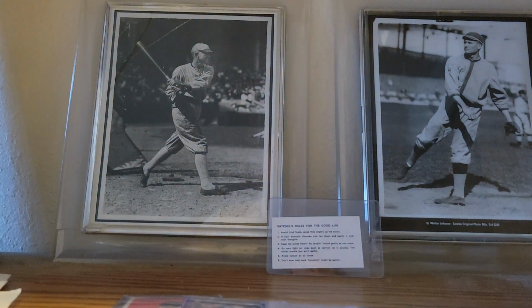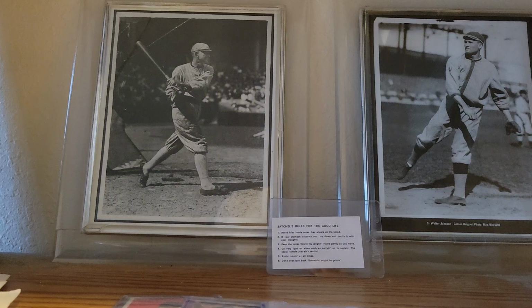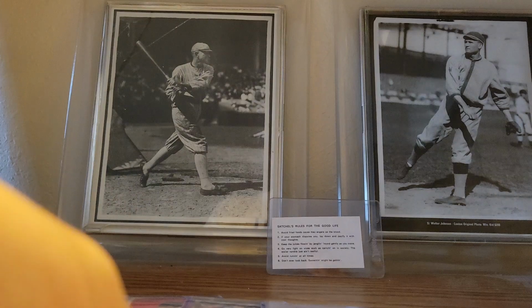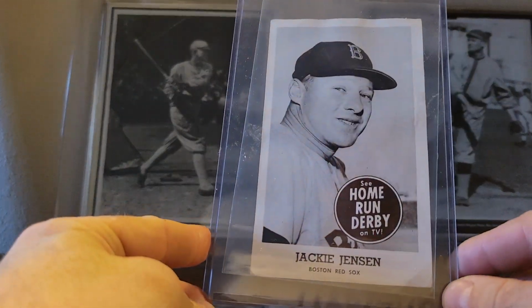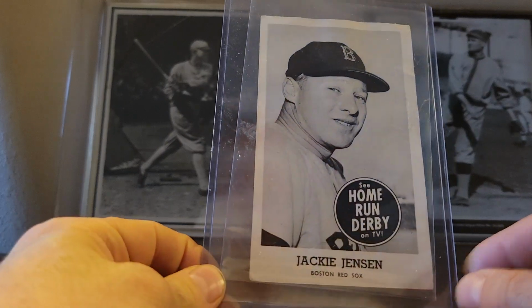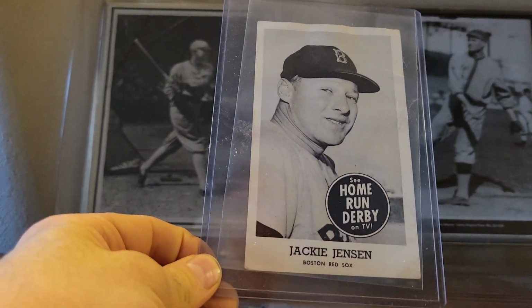Speaking of examples of the set, now to the headliner. Like I said, I've been wanting to pick up a card from this set. It's a vintage set, very rare set from a TV show. That gives you a big clue. How about the 1959 Home Run Derby set? This is Jackie Jensen, former American League MVP with the Red Sox.